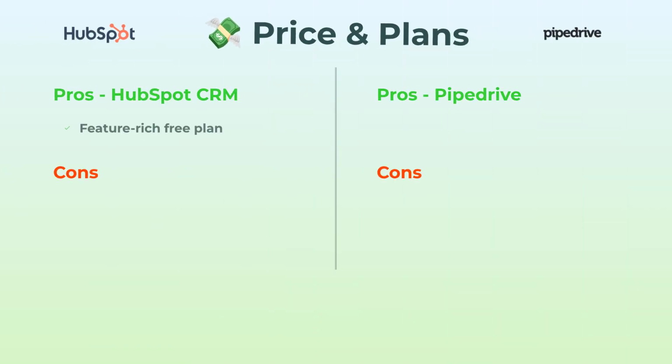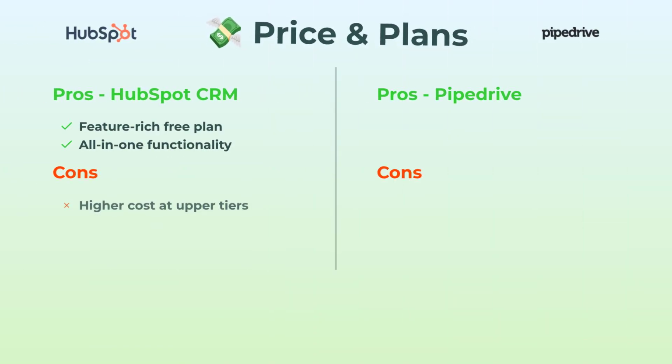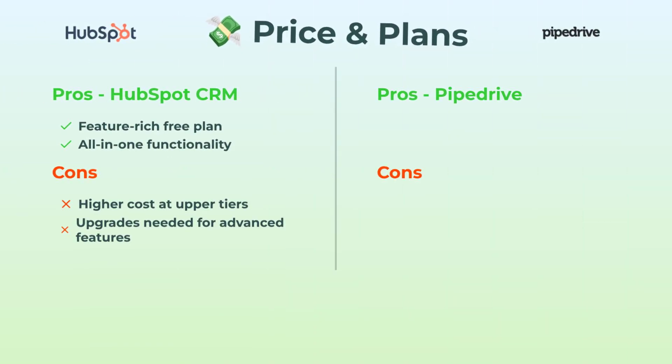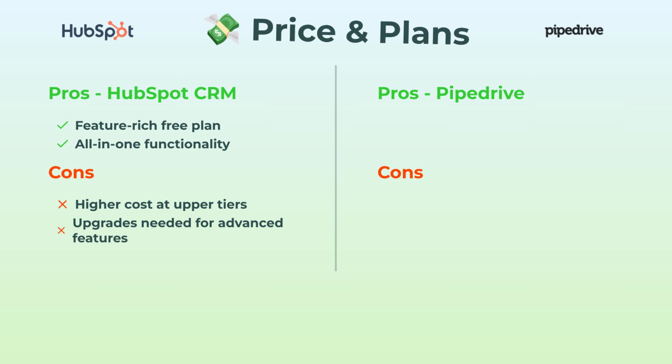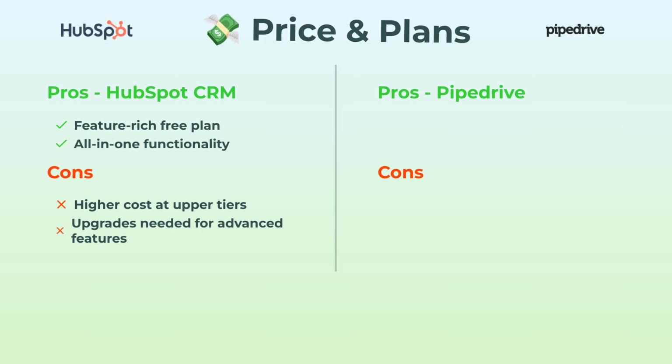All right, first up, price and plans. Starting with HubSpot CRM, it's got a super robust free tier, which is something I love, especially if you're just dipping your toes into CRMs. But, and this is important, as soon as you want some fancy automation or deeper analytics, you gotta pony up for those upper tiers. It adds up kinda quick, so just FYI.